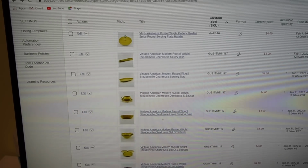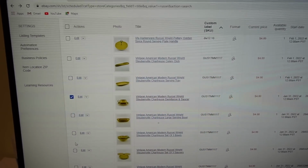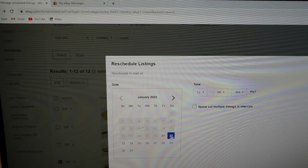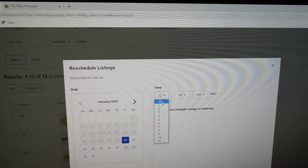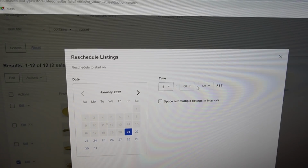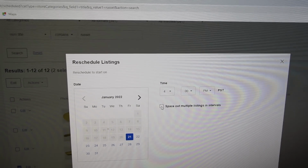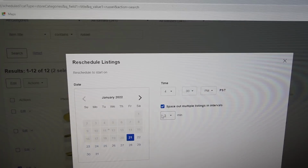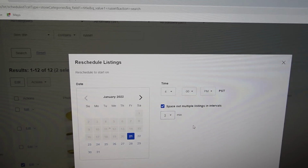And we're going to grab both of these and schedule them for this evening. It is Friday. It's in Pacific time, not Eastern, so we're going to do that. And we try to schedule our listings 3 minutes apart when we're doing auctions.